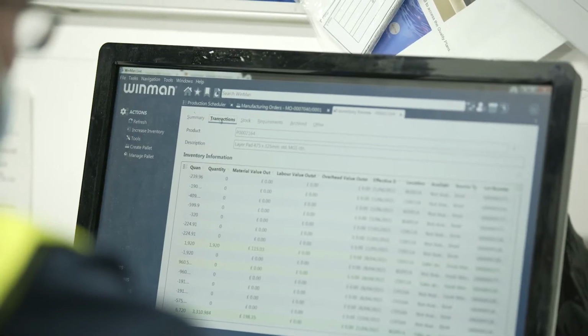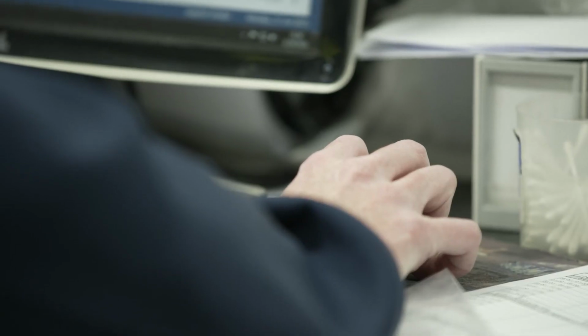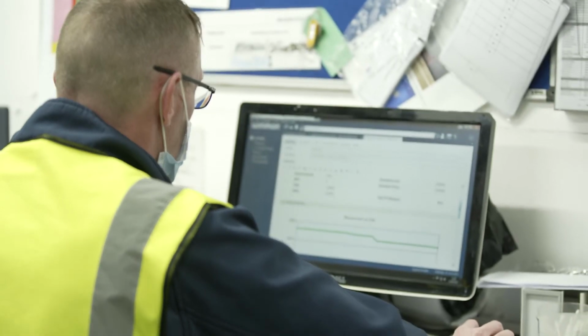WinMan was one of 3 companies that presented to us, and the management effectively voted on which one they wanted, and WinMan overwhelmingly won the vote. I was happy and surprised to see that WinMan has turned out to be the most economical choice as well. It is good value for money.